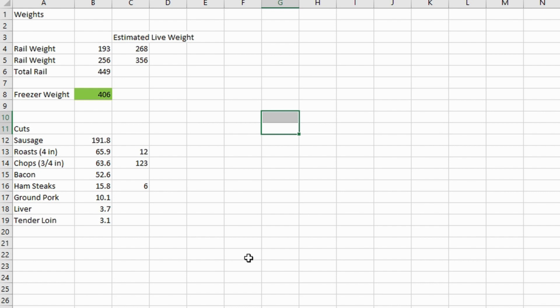So first things first, the rail weight on the first pig was 193 pounds, and the rail weight on the second pig was 256. Now they're estimated live weights, so we don't get a live weight because our processor doesn't weigh them live. They just weigh them rail weight.